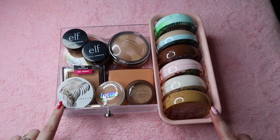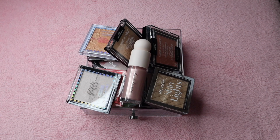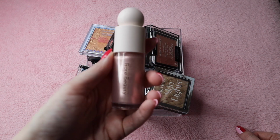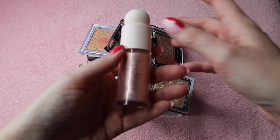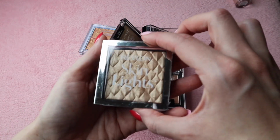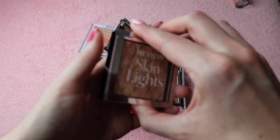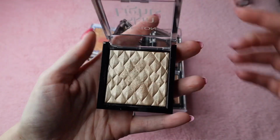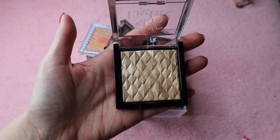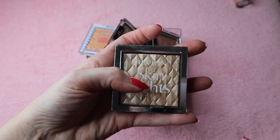Onto the highlighters. Okay, highlighters are out of control. So first thing is this Rare Beauty liquid highlighter. I'm definitely keeping this one. This one, by the way, is in the shade Enchant. This is the Revlon Skin Lights in the shade Daybreak Glimmer. This one is supposed to be a dupe for the Anastasia Beverly Hills and Amrezy highlighter, but Revlon is not cruelty free, so I'm gonna declutter that one.